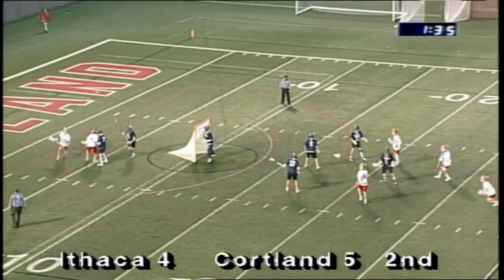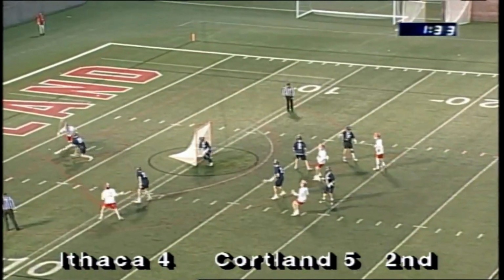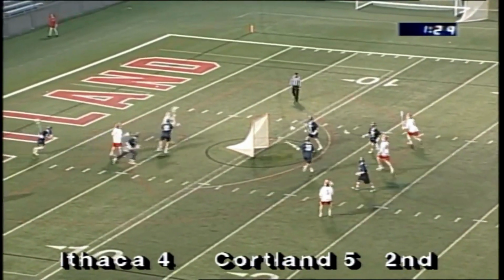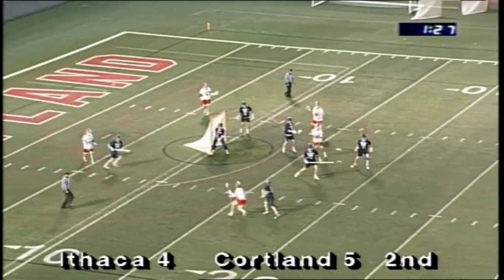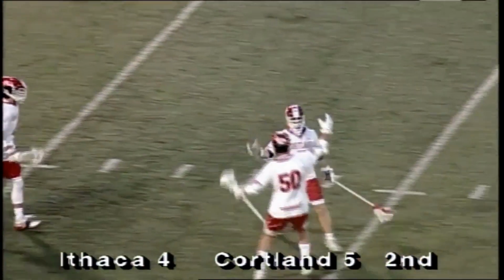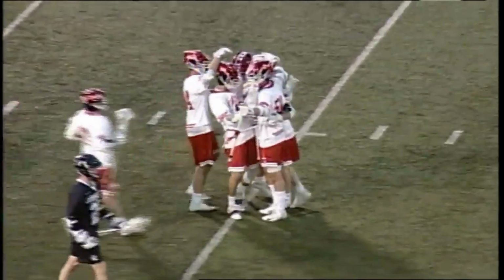So the Red Dragons with possession now, taking it from behind Dean Riley. With it now, that is Dante Yakovo. Shot taken, and it's a goal! Troy Morris with a first half hat trick.